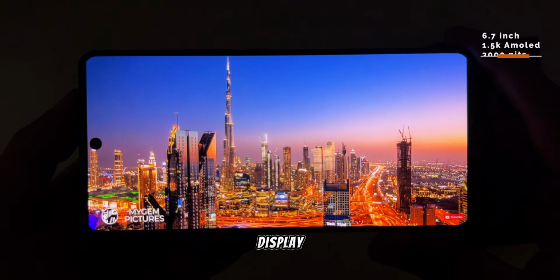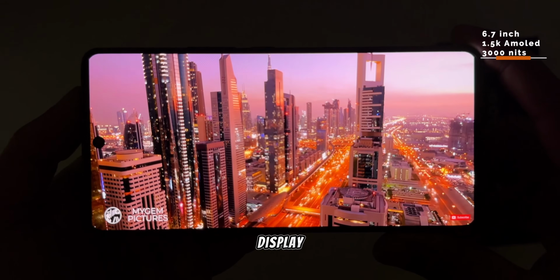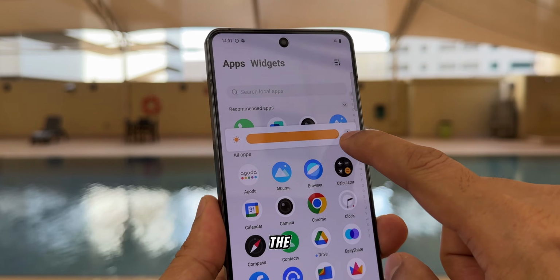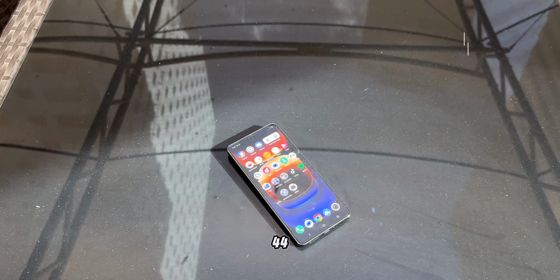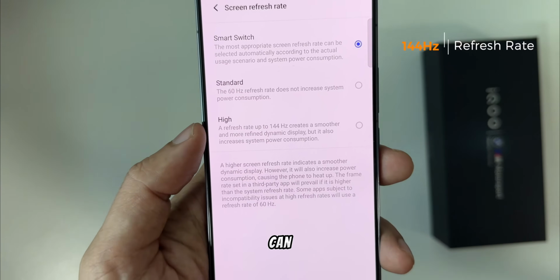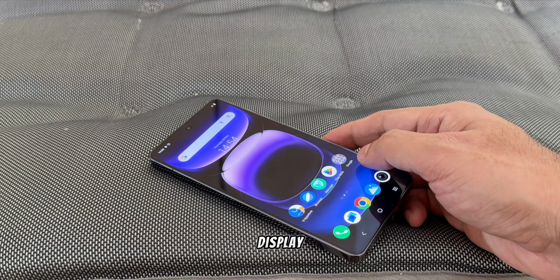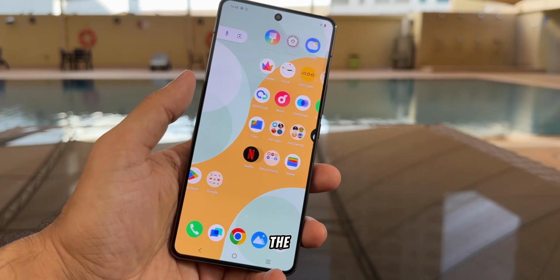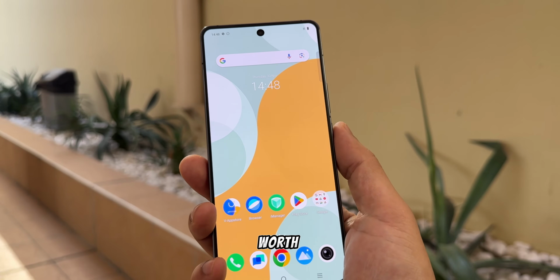In terms of display, it has a 6.7-inch 1.5K AMOLED display with a whopping 3000 nits of peak brightness. And I must say the visibility is good with full brightness in the daylight. It comes with a 144Hz refresh rate, and you can choose either smart switch or high refresh rate in the display settings. The display is flat, and I quite like it, as I prefer flat display than the curved ones. There are tiny bezels on the side which are not so visible but worth mentioning.